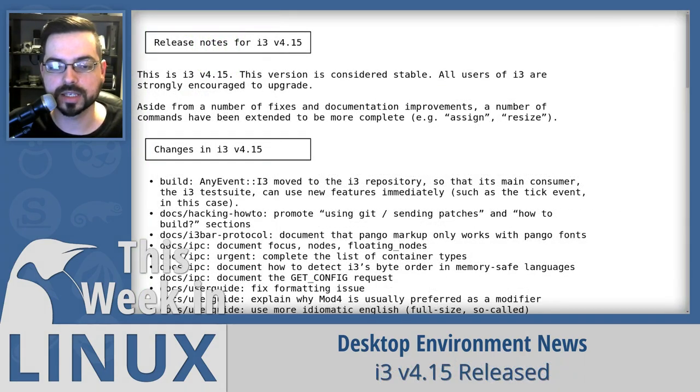Up next in the show, i3 version 4.15 was released this week. The updates for this are mainly improvements of features and bug fixes and things like that. But one of the things I like is that the most notable thing, or rather the fact that they put it up front, which is very important, is that documentation improvements have been done.